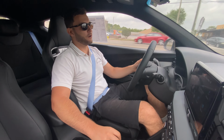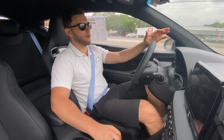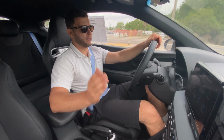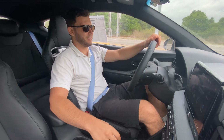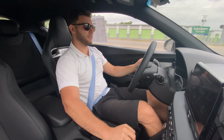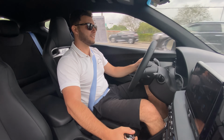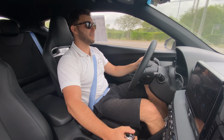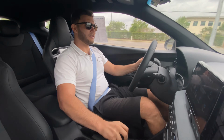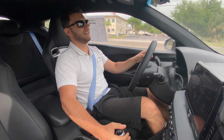Really impressive car overall. If you're in the market for a sporty hot hatch, I'll definitely put the Veloster N on your list. The ride quality may not be the best. We got some train tracks right here. Oh, yeah, not the best when it comes to ride quality, but in terms of performance, this thing is a blast to drive, guys. A little torque steer too, but all in all, really a fantastic car.